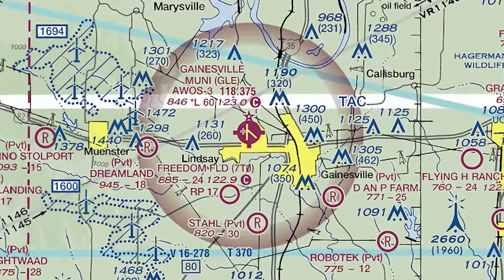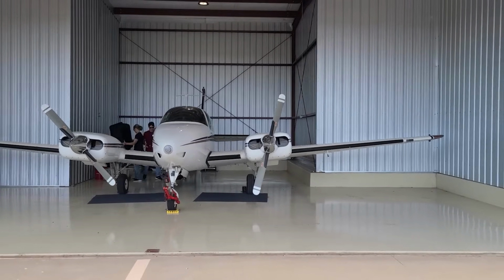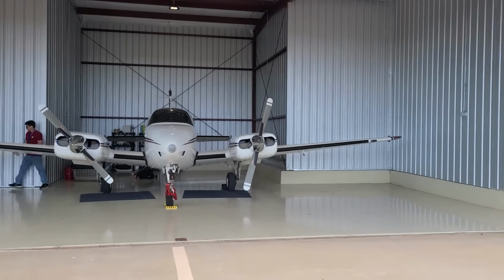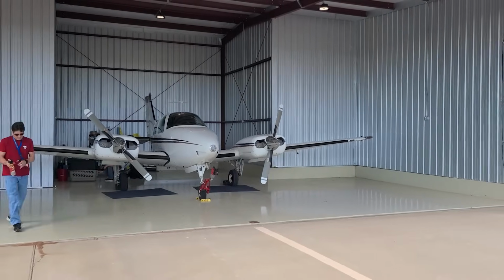This trip began in Gainesville, Texas at Golf Lima Echo, Gainesville Municipal Airport. We went to Derek's hangar and got the Baron prepped to head to Lufkin, Texas to pick up Piper. First off, this Baron is gorgeous. It's very clear that Derek takes a lot of pride in his plane. It was just beautiful, very meticulously maintained.